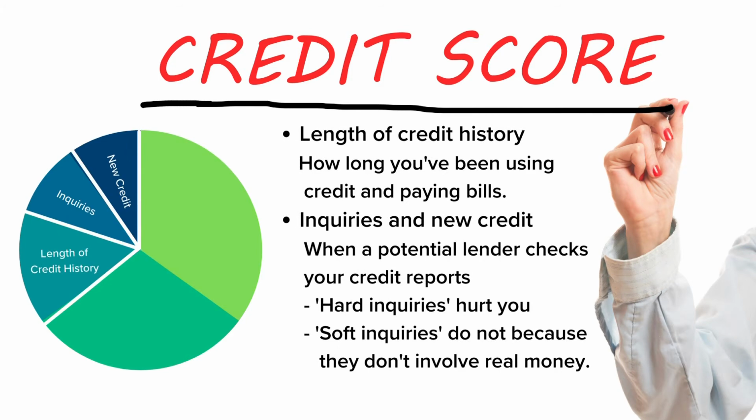The length of your credit history is 15% of your overall score and simply shows how long you've been using credit and paying bills. The longer your history, the better, because it helps credit bureaus know how you handle your business.